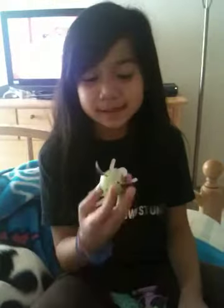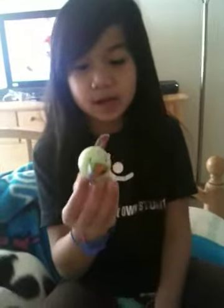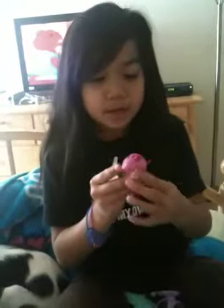I am going to do a review on Zoobles. And this is my first one that I got. Her name is Doggy, because she looks like a dog. And here's the other one. She looks like a panda, so I call her Pandy.